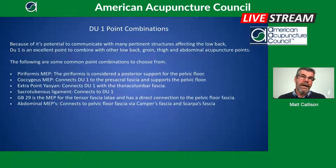Du 1 with gallbladder 29 can also be useful. You can still needle gallbladder 29 in the prone position with blocks on. It'll just be more of an oblique type of angle. And of course, when you've turned the person over and you've already treated Du 1 in the same treatment, you can treat rectus abdominis, the transverse abdominis, also the obliques, because they help to also signal with Du 1. So it's a really nice combination, Du 1 as your founding point in addition to the rest of the points, because they all communicate.